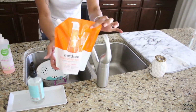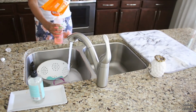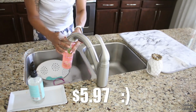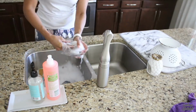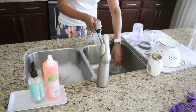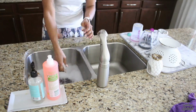Oh, and I just got this new marble dry dish mat, and I got it from Walmart. I'll try and link it below. But oh my god, it's so cute. I think it was like $4.99 or $6.99, I'm not exactly sure, but you guys know I love those dry dish mats instead of actual dish racks. I just think they're super convenient. You can throw it in the washer and wash it, or put it in your drawer and put it away. I just love it, and this one is so cute.